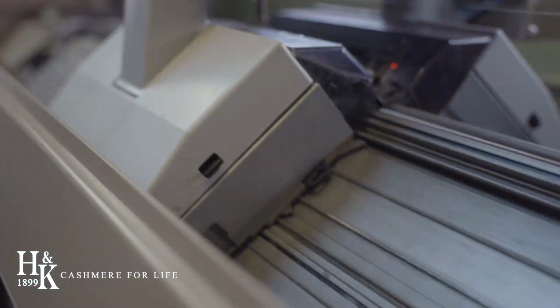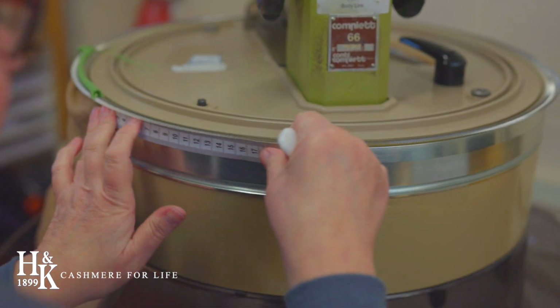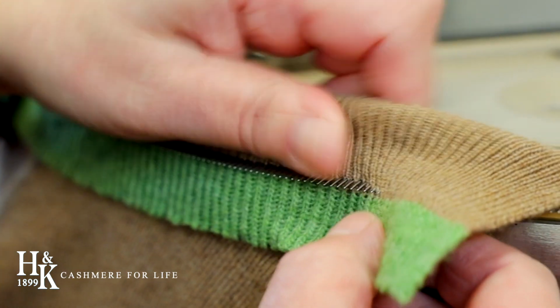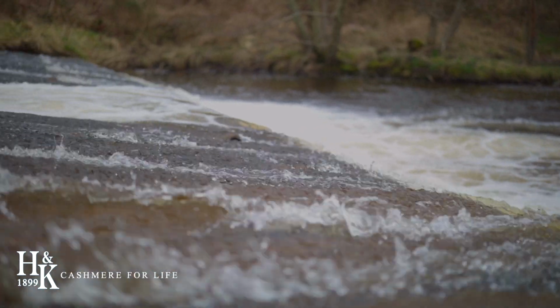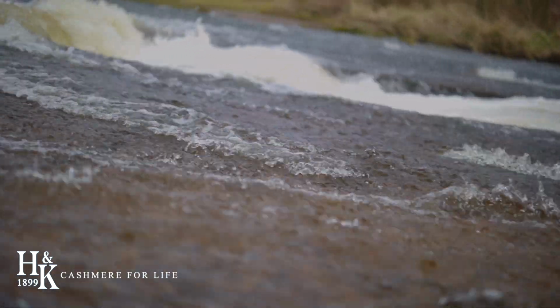All of our sweaters are expertly put together by hand, with each skilled member of the team being responsible for a single task on each sweater. Your garment will pass through multiple pairs of skilled hands before it is finally washed in the soft, crystal waters of the Scottish borders to remove excess oils and give the cashmere a feeling of ultimate luxury.